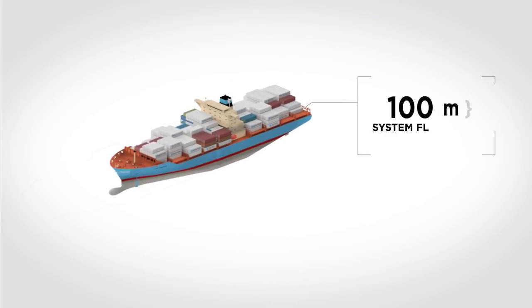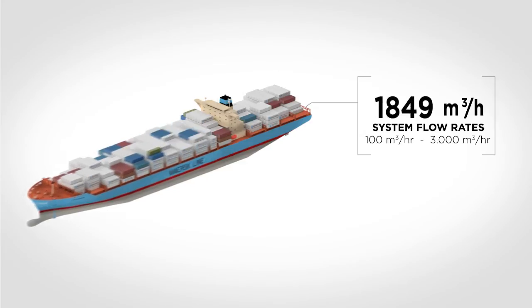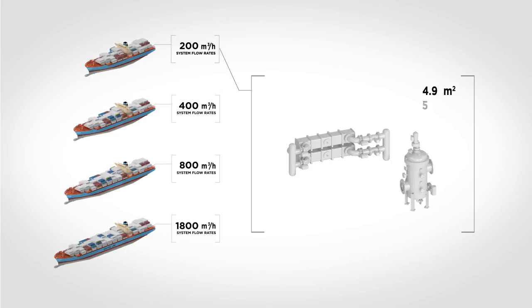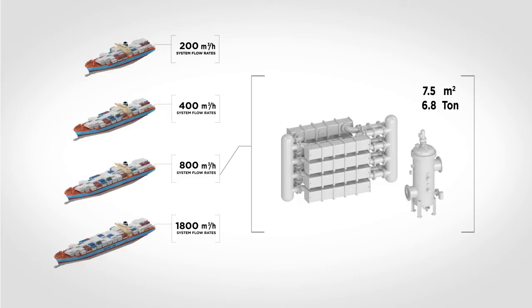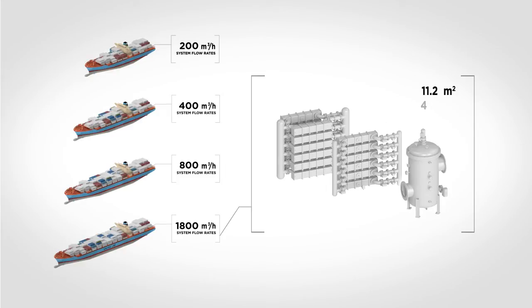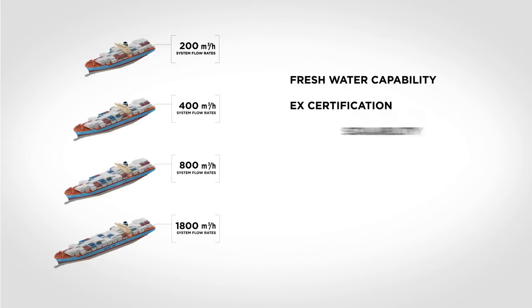The DESMI Ocean Guard Ballast Water Treatment System is available at flow rates ranging from 100 cubic meters per hour to 3,000 cubic meters per hour, fitting almost every vessel requirement. Each individual DESMI Ocean Guard solution will be tailor-made to meet the requirements of both the vessel and you. The system is available from pure component supply through to a full turnkey project solution. Options include fresh water capability, EX certification, scalability, material types. All you need to decide is which system composition to choose.